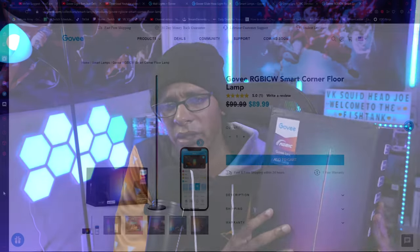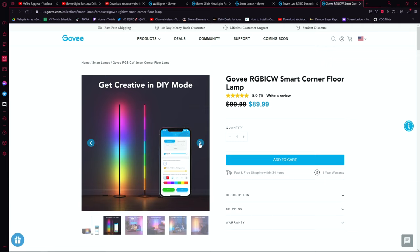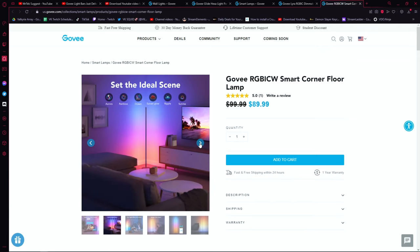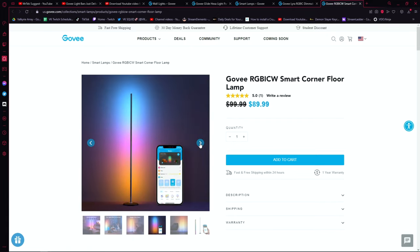They didn't ask me to do shipping or anything, or send that one back. They have a slimmer one that's around $100, $90 something. It's just a slimmer version of it. This base is not too big. It doesn't take up too much room.